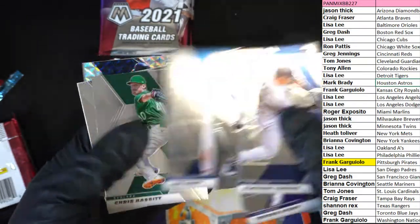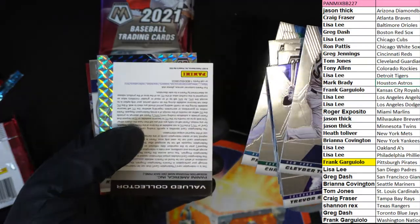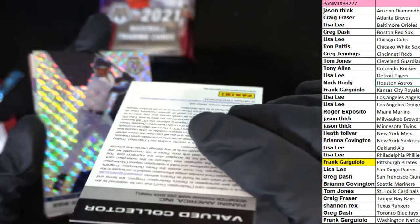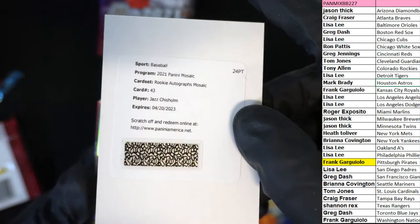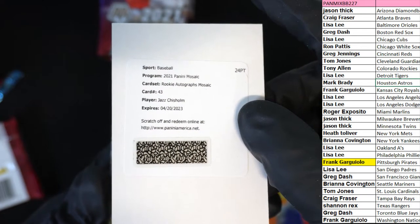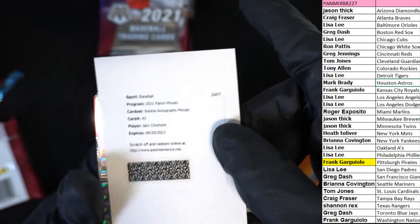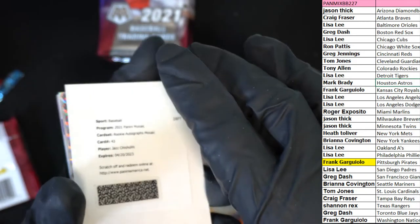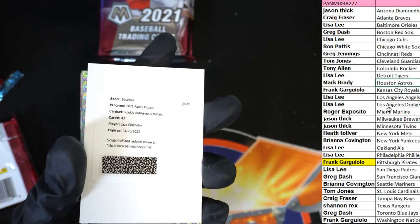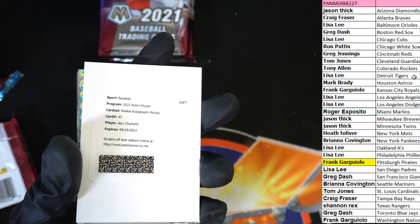Nice rookie there. What is this? What in the world do we have here? Oh my. Big Hit Boulevard, Jazz Chisholm, autograph mosaic rookie. Very nice for the Marlins owner, Roger, who won them in the filler. Oh, my goodness. Jazz Chisholm.